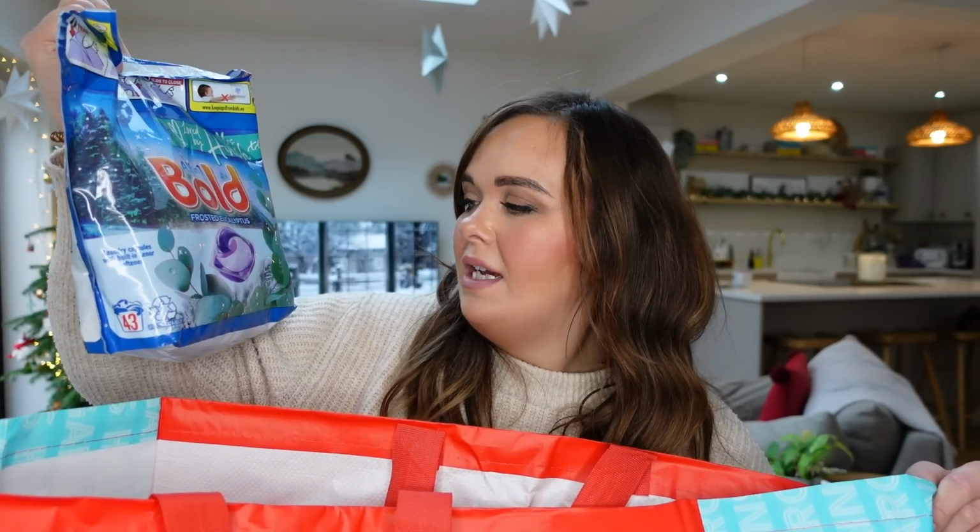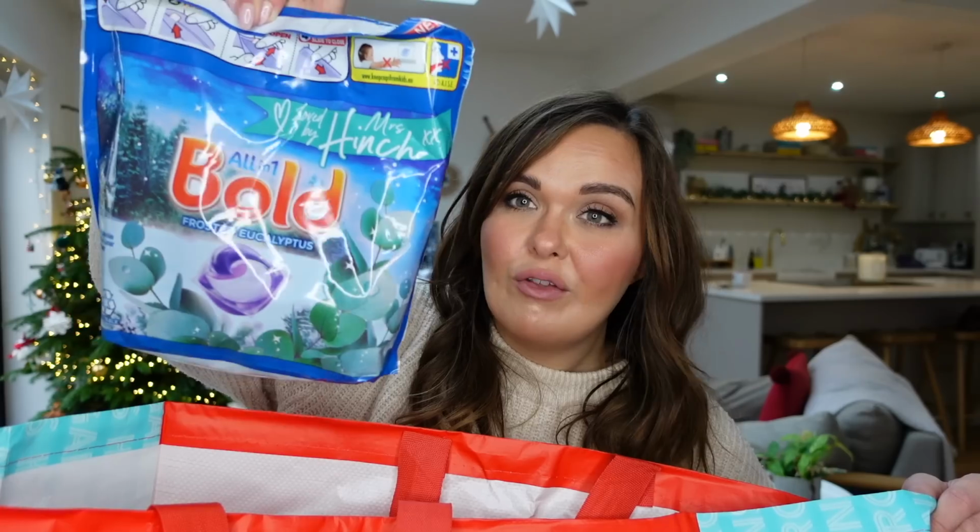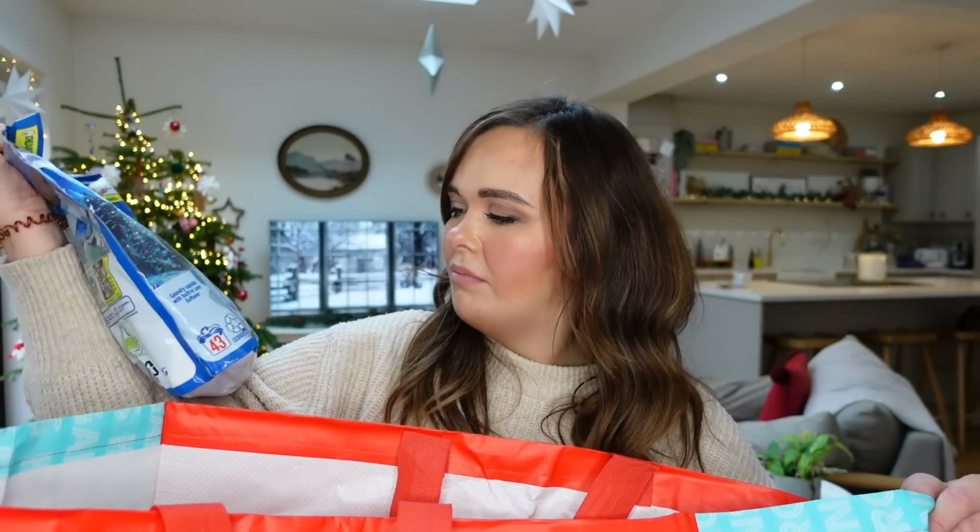Oh, the first thing that I picked up were these bold frosted eucalyptus Mrs. Hinch pods. I don't normally buy the pods because I can never really work out whether they're not as good value, but they were on a fairly decent offer, and I thought, oh, it'd be quite nice to just chuck it in. So I got those, and there's 43 in there, so it'll probably not last me very long, to be honest, maybe about 20 days because we do so much washing in this house. But yeah, I got those.